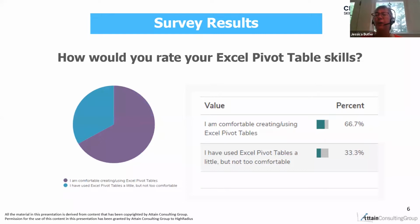The last question that we asked is, how good do you feel your pivot skills are? Your Excel pivot skills, pivot tables. Most of you have said that you feel pretty comfortable, and we'll see, because we're going to be doing a little bit of pivot table work. So tomorrow, not advanced pivot tables, pretty basic. And tomorrow you'll be using pivot tables to gather information to fill in some of the dashboard.